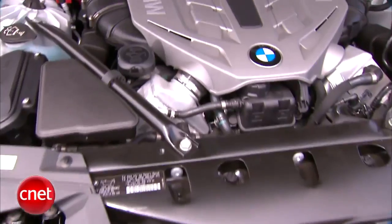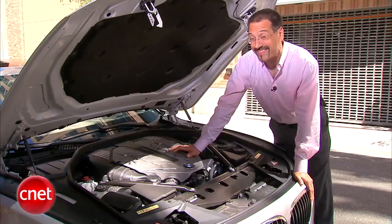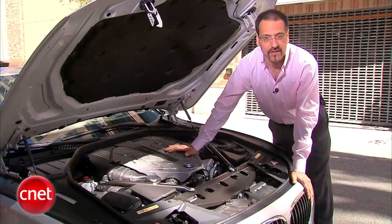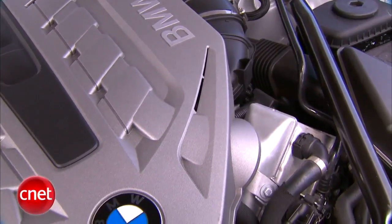Now up here in the engine bay, we're reminded that BMW's model names used to tell you what the displacement of the car was, but not anymore. This 750 does not have a 5-liter. It's got a 4-liter, because a couple years ago, BMW announced as part of their efficiency vision, they're not going to make bigger and bigger engines to get more power. They're going to use technology to wring more out of smaller displacements.